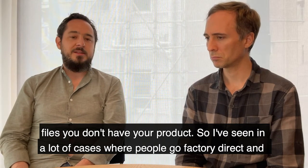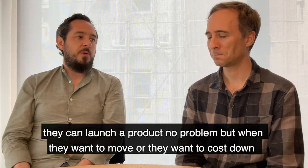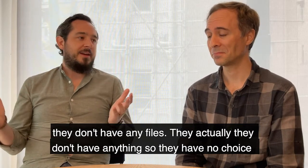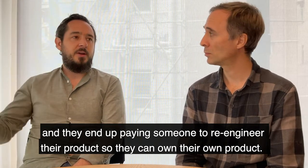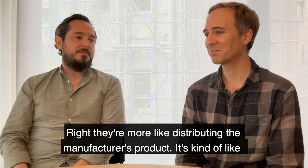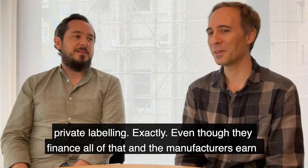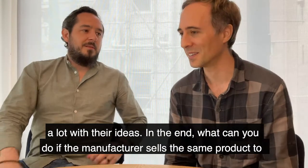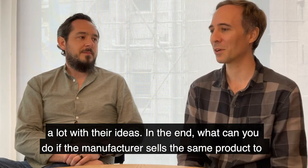So I've seen in a lot of cases where people go factory direct and they can launch a product no problem, but when they want to move or they want to cost down, they don't have any files. They don't have anything, so they have no choice, and they end up paying someone to re-engineer their product so they can own their own product. Right. They're more like distributing the manufacturer's product. It's kind of like private labeling. Exactly. Even though they finance all of that, and the manufacturer runs the lot with their ideas. Yeah. Well, in the end, what can they do if the manufacturer sells the same product to an Australian customer?